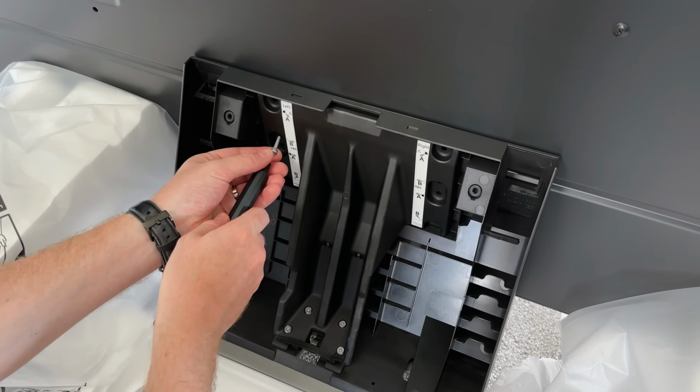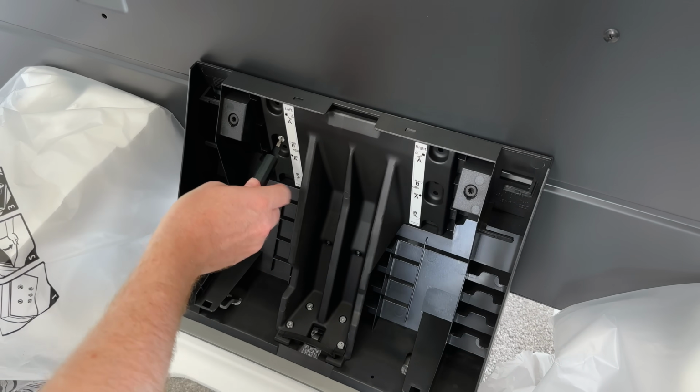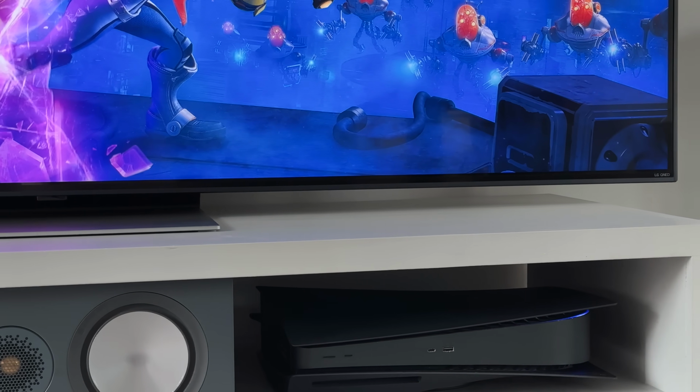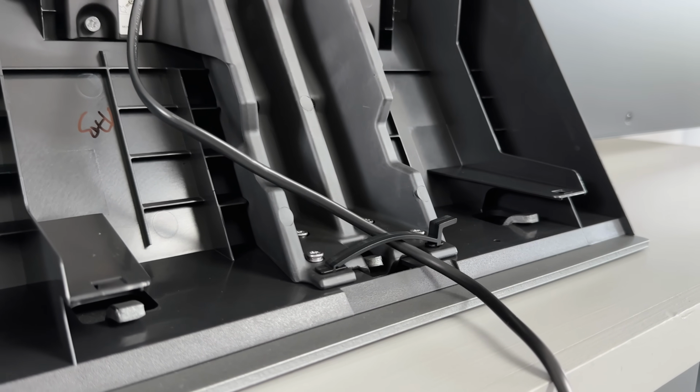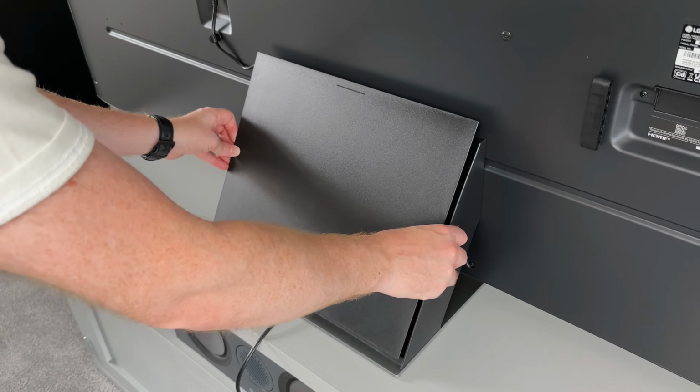And what's great about this stand is you can actually adjust the height. So this is the lowest it will go, but you can actually have it a couple of inches taller as well. Then around the back of the stand, there is some cable management built in. So you can hide your cables in here and then put the cover on.